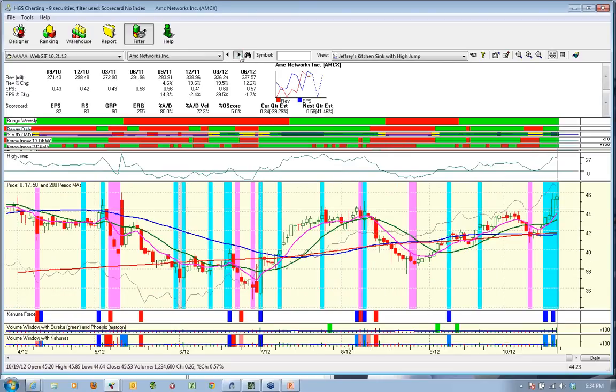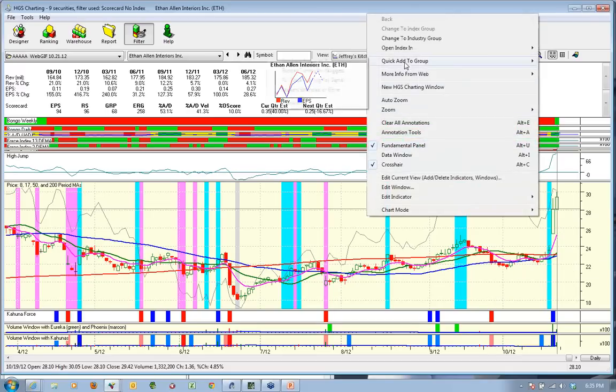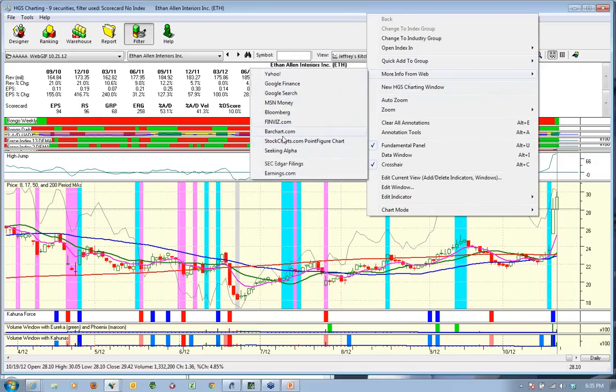AMC Networks, we looked at this before, the cable and satellite, one that had a lot of growth. Had a lot of interesting stuff on the chart. Lots of pocket pivots this week. Volunteers, a home furnishing store, the second strongest group. When I looked at it over the weekend, you could see pocket pivots, kahunas, huge volume. I suspect they had earnings come into the stock, which pulled the whole group up. We can go to more info from the web, and we're going to look at FinBiz.